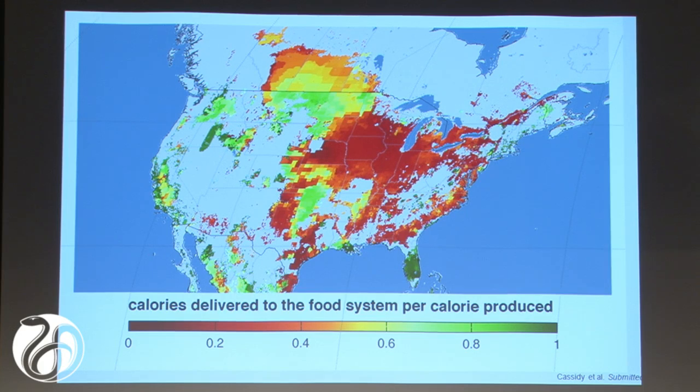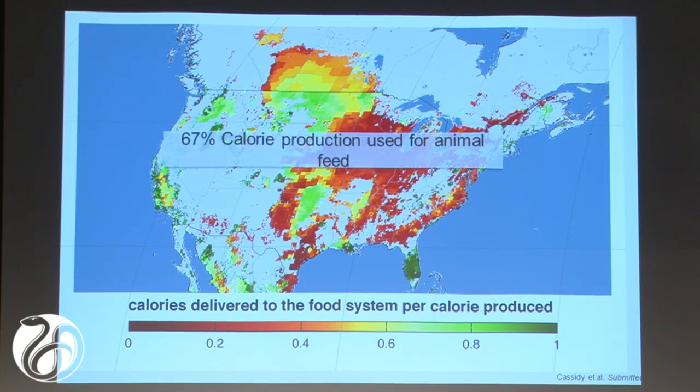So let's look at the US, because it's very important to talk about the US food system when we're at the National Academies. So we can look at crop allocations in the US. The red areas are showing where we direct a lot of our calories to animals, and so those delivery fractions are small. On average, in the US, we direct about 67% of the calories that we produce to animals.